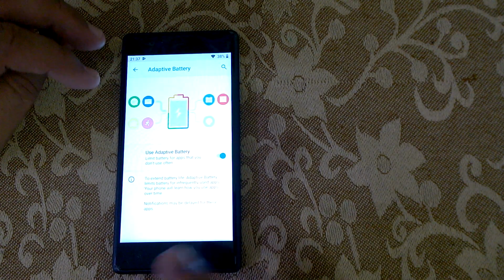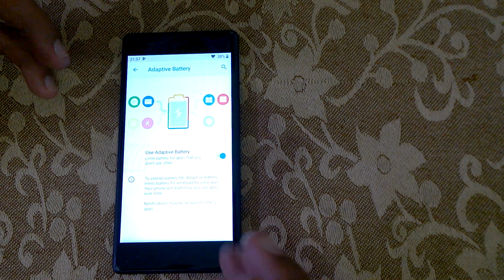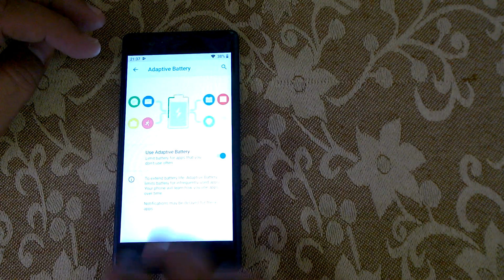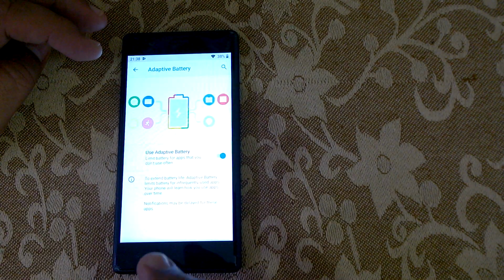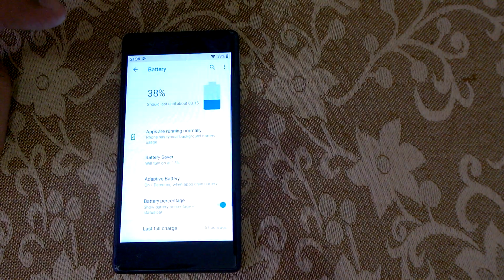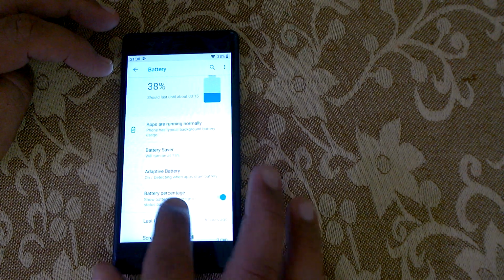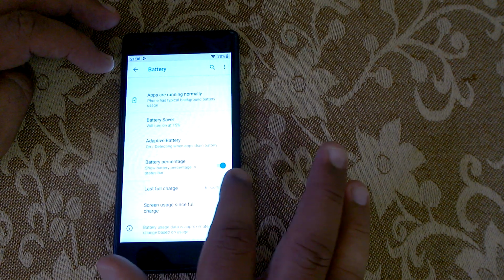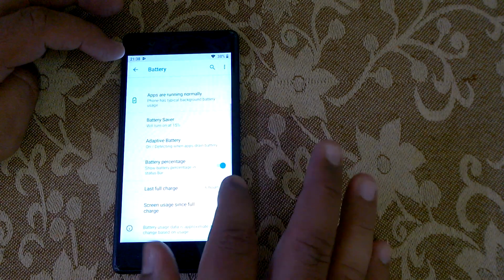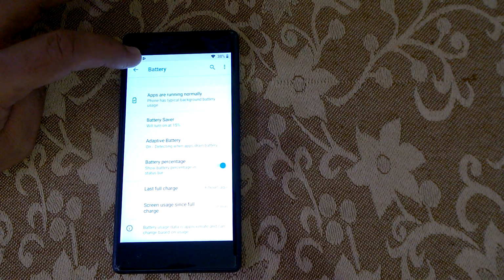So initially when you have installed Android Pie, you will notice that maybe for 1 or 2 days, your battery life may deteriorate. But once it has learned, the adaptive battery kicks in and it learns the behavior of the device and apps, and it starts giving you much better battery life. So that's what we have seen. And one more feature, or a small setting that many wanted, is the battery percentage showing in the status bar. The same new option is here in the battery settings. So you can use this to get the battery percentage in the status bar.